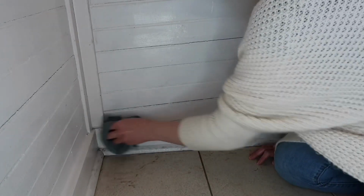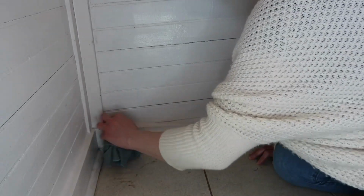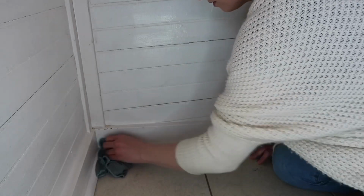So happy to see all the nasties go, because there were just some disgusting ones in this room. I don't know, something got spilled and dust stuck to it, so there's that.